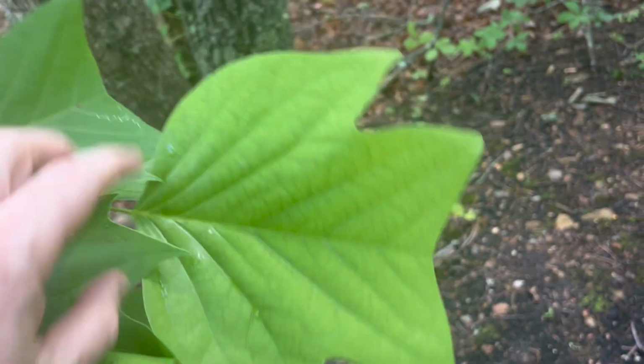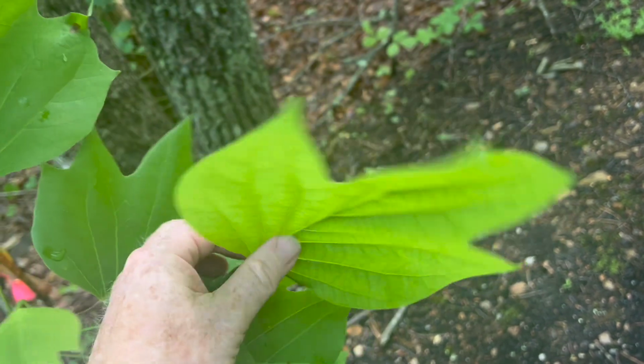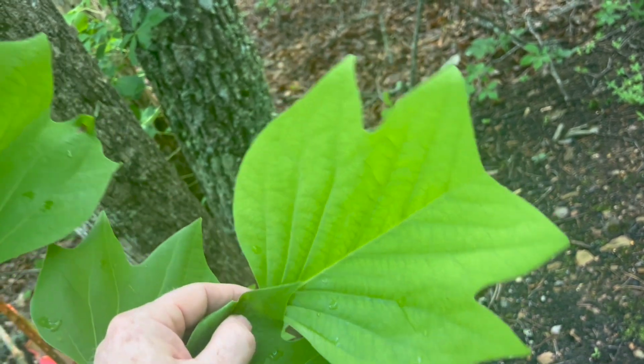All right, so here are those beautiful tulip tree leaves. I've always loved the shape of those leaves. Looks like a tulip, but you can see all these leaves. Very pretty, very beautiful tree.